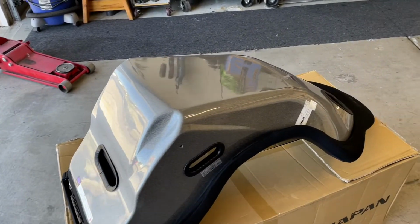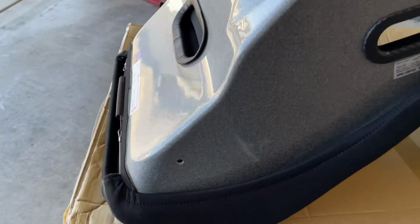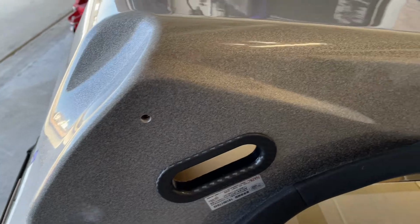Before I tossed it in the car, I had to show you guys the glitter back, or whatever they call this. It's so cool. And then the stickers, of course.